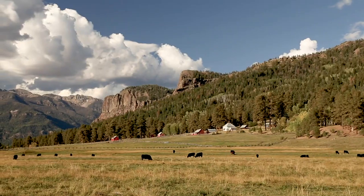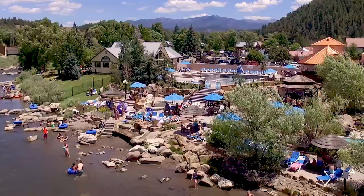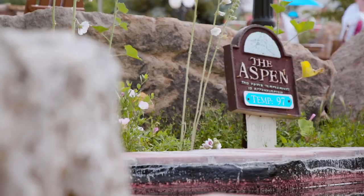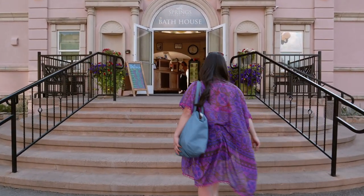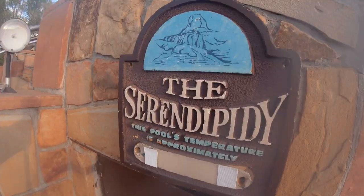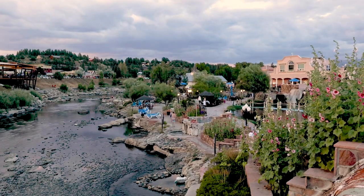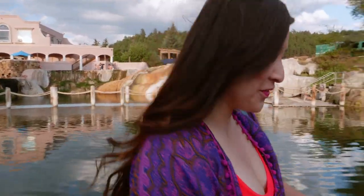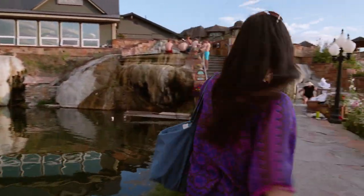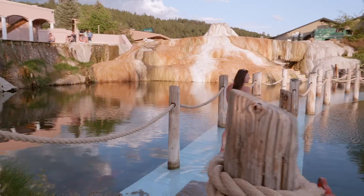Now it's time to wind down in style, right here in Pagosa Springs, Colorado. After all the adventures I've had, I can't wait for this. Hot springs, open year round. So the 23 pools range from about 96 degrees to 112. So you really have lots of options. What makes the water so soothing is the minerals, and there are more than I can count on two hands, each with their own superpowers.